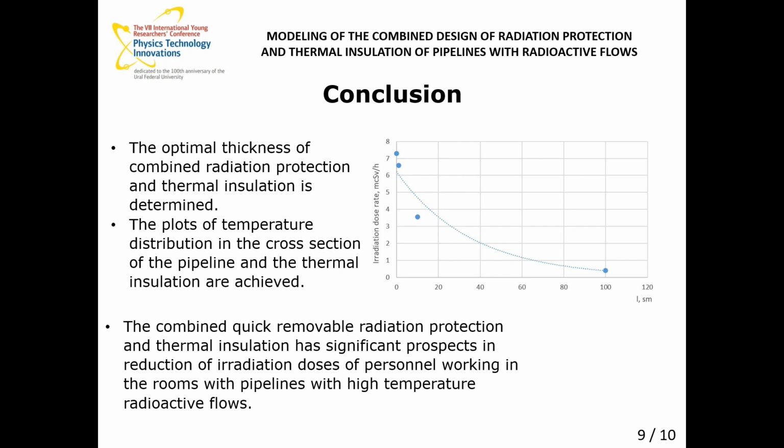It can be concluded that the combined quick-removable radiation protection and thermal insulation has significant prospects in reduction of irradiation doses of personnel working in the rooms with pipelines with high temperature radioactive flows.